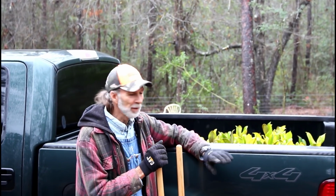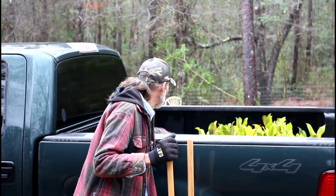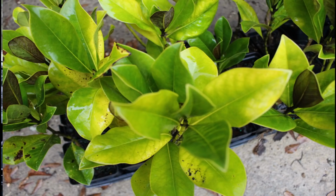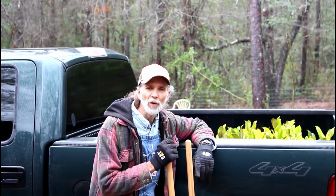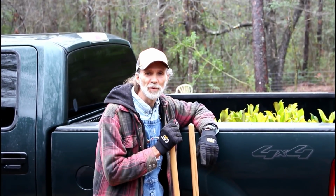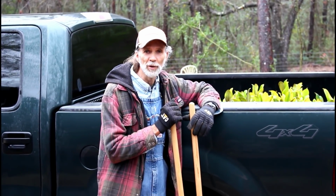And I have went and purchased these magnolias right here. We've got about 50 or 60 of them in the truck here. I think it's closer to 60. They're called the DD Blanchards. They're supposed to be really good, fast-growing magnolia trees.